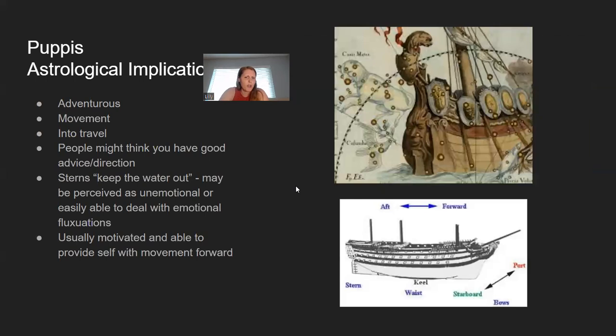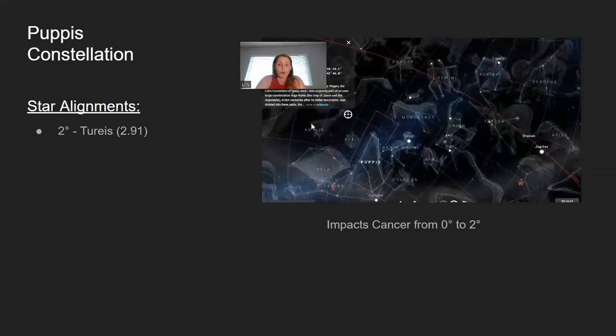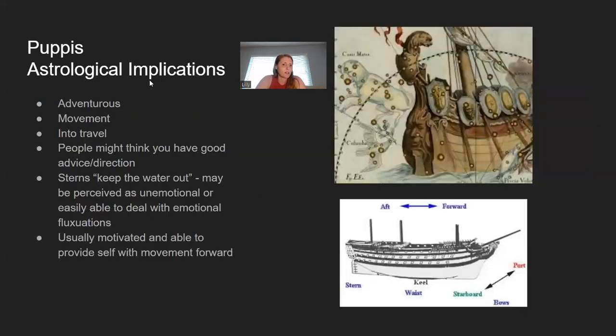All right, Puppis astrological interpretation. If somebody has a 2-degree Cancer placement, then they would be aligned with this energy: adventurous, movement forward, or just movement in general, maybe not forward. Another thing with crabs, which I should have written in here: crabs don't move directly forward with their legs. They move from side to side. So if they're trying to get somewhere, they're going to take a very interesting path to get there. They're not just going to go straight forward.